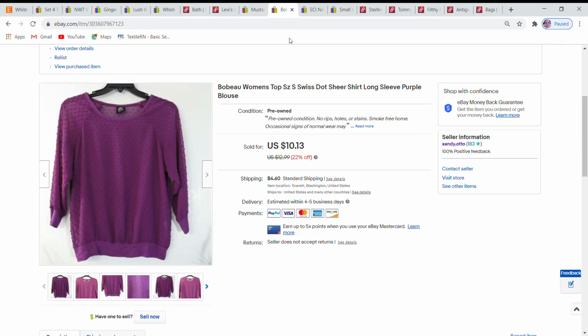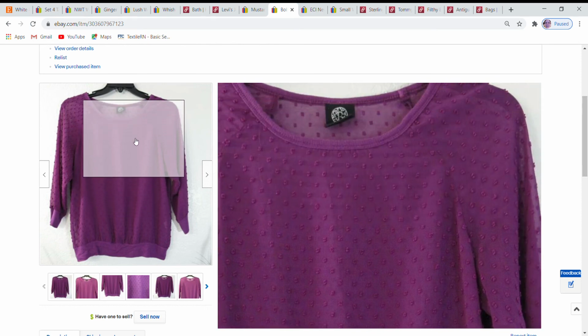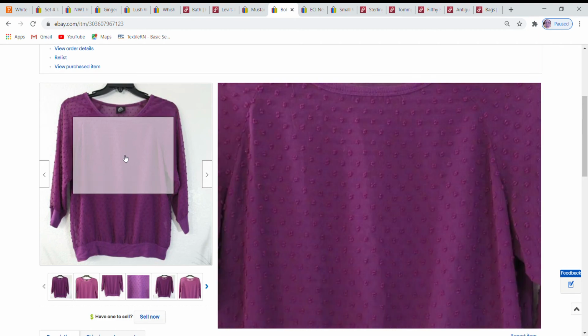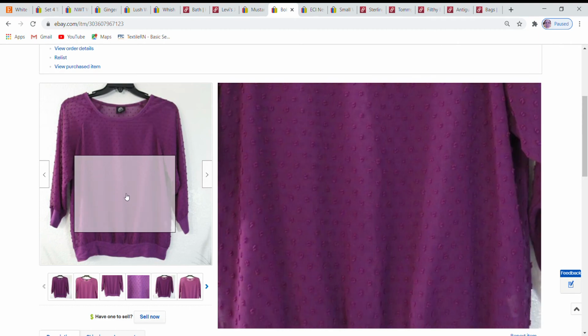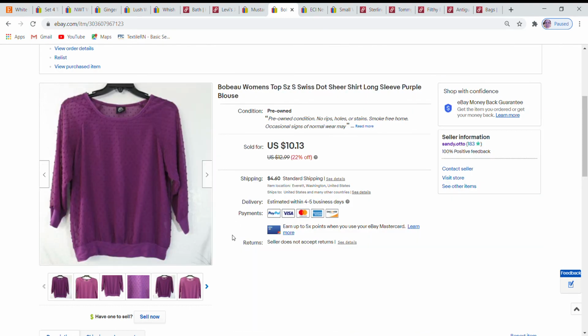Next up is this Bobo top. This was a Swiss dot style. It was fairly sheer. I would definitely wear a tank or something underneath it, but it did have really nice Swiss dot detailing. Long sleeves, just a nice casual top. And this one I took a best offer of $9 on.